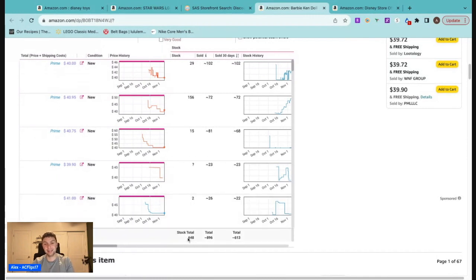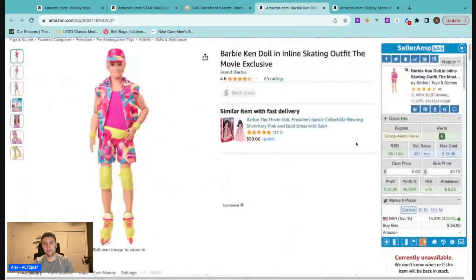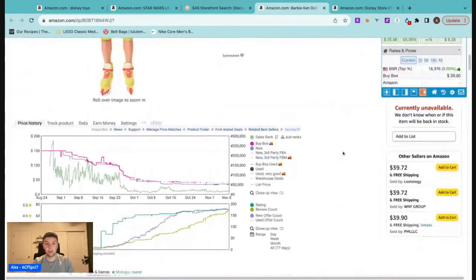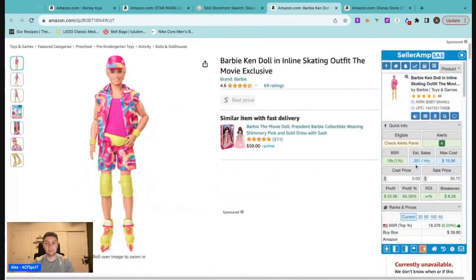What we wouldn't want to see is like 1,000 stock and 200 sales, because that just means the price is going to tank even further. But maybe that supply to demand ratio is pretty steady, which is why the price is staying around that $40 mark. So again, if you can find this profitable and the rank stays solid, and maybe over the Christmas season this thing continues to sell and some sellers fall off, maybe that price can creep up a little bit further too. Definitely something to keep an eye on.